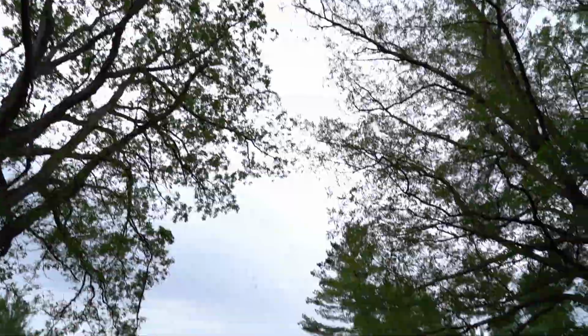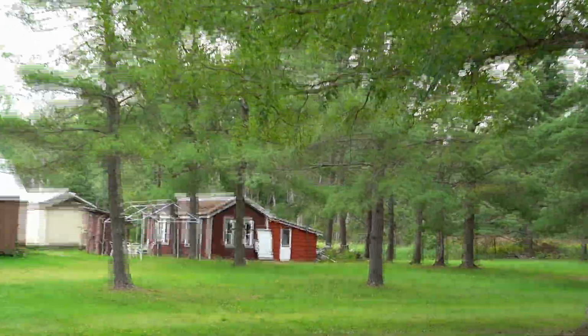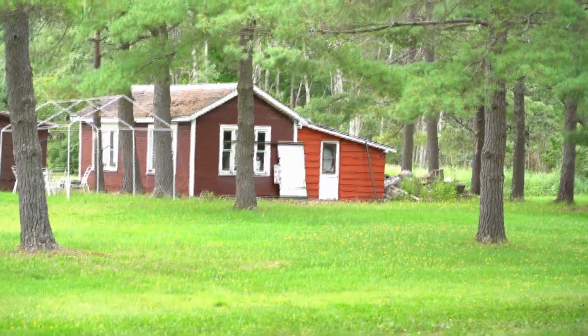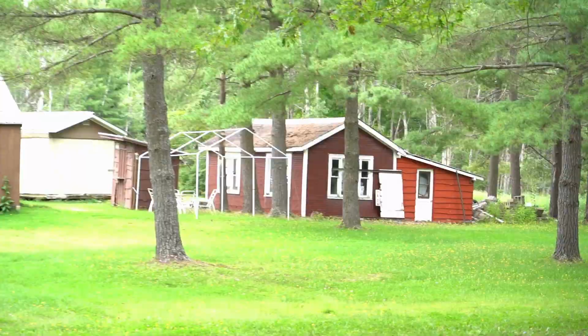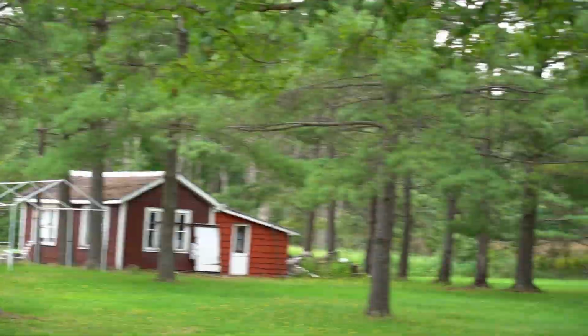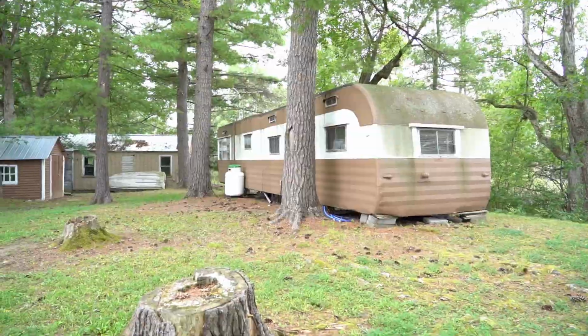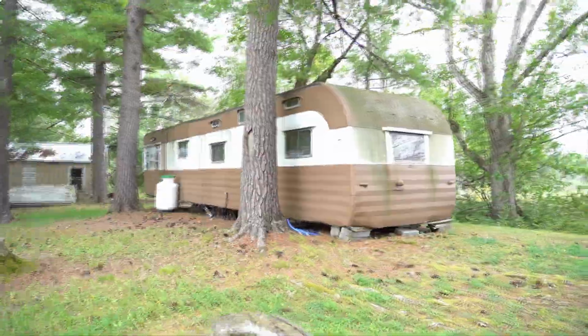There is an old cabin store down this way. You can see it there. The sign is down, but that wouldn't be hard to fix up and get working again. Again, as long as the building is solid, which you've got here, you certainly won't have any problems getting the construction back together.